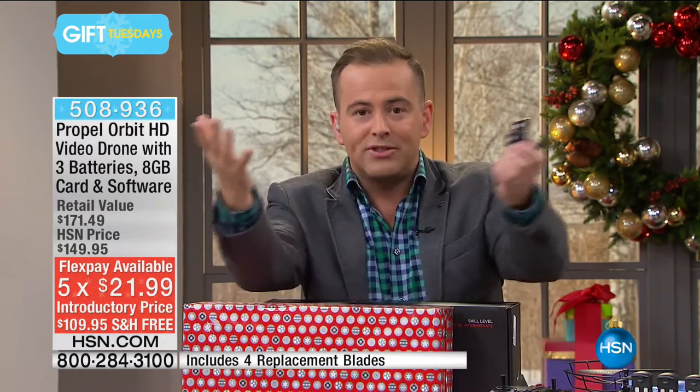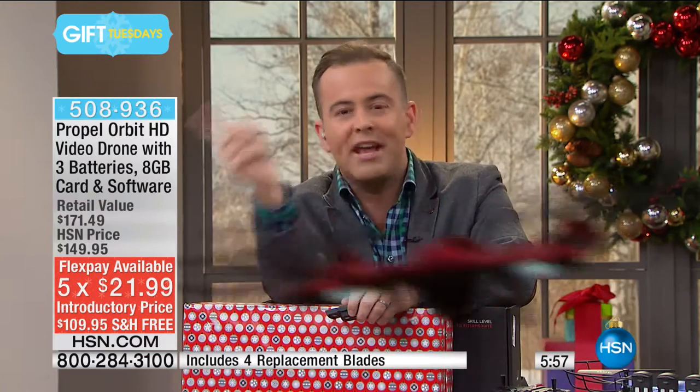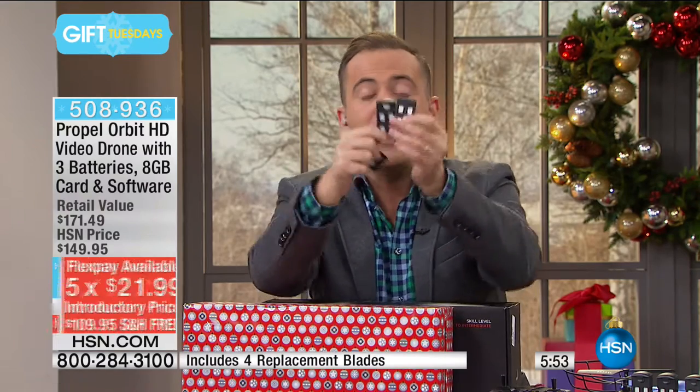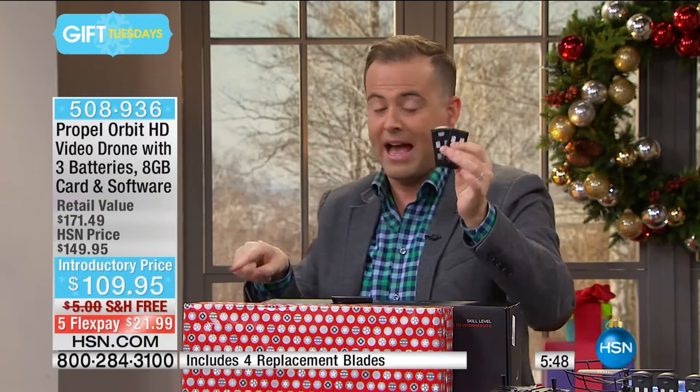But you got to hear me out. This is a proper size. It's not tiny. This is a high-definition camera built in, not an extra purchase. This has not one battery, but three batteries. If you take the price of the additional batteries away, take $30 off that, and now we're just talking silly money.